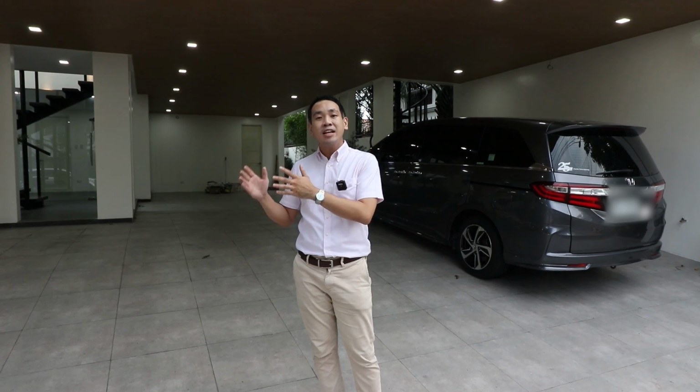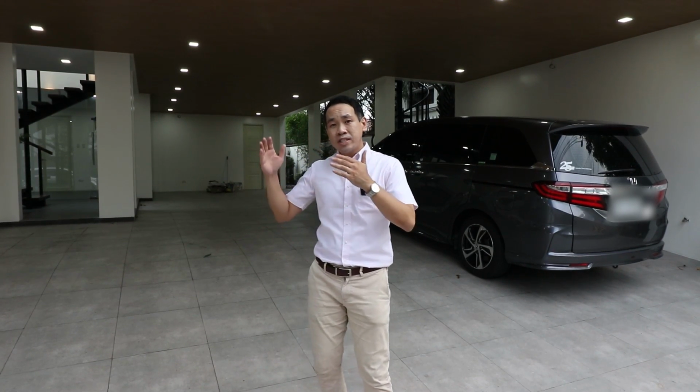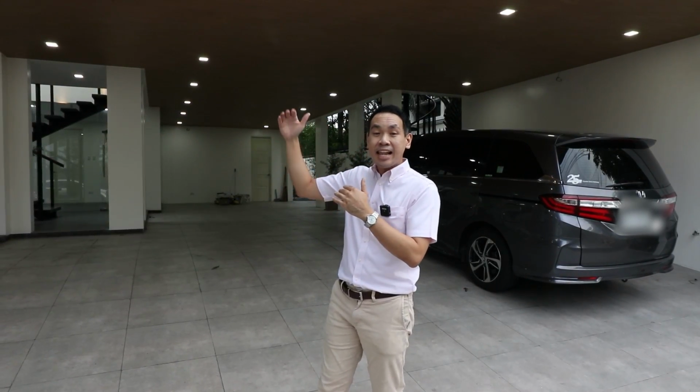Now, welcome to our latest open house tour for a brand new 4-bedroom, ultra-modern house and lot for sale located here in Paranaque City, Metro Manila. So right now, we're gonna tour you through this home, which rests on a lot of 280 square meters and has a floor area of 360 square meters across 3 levels.